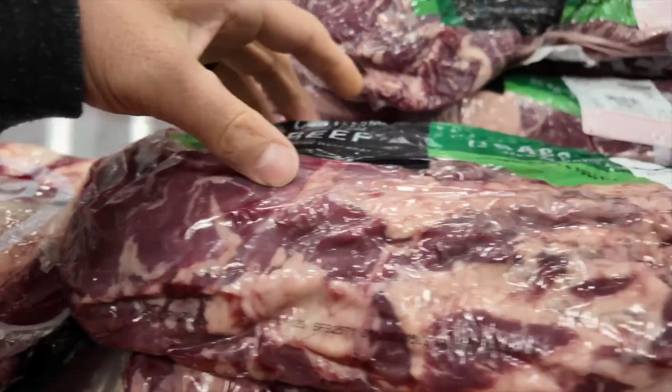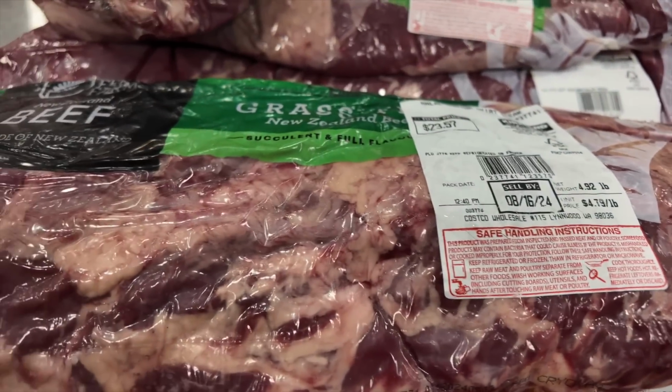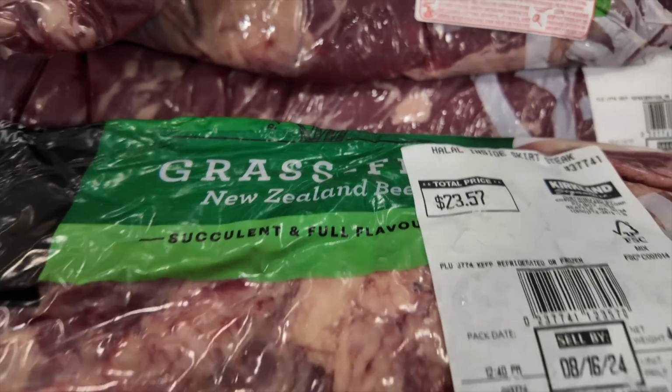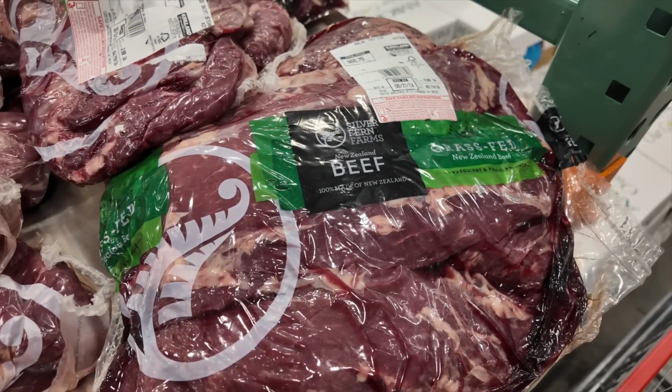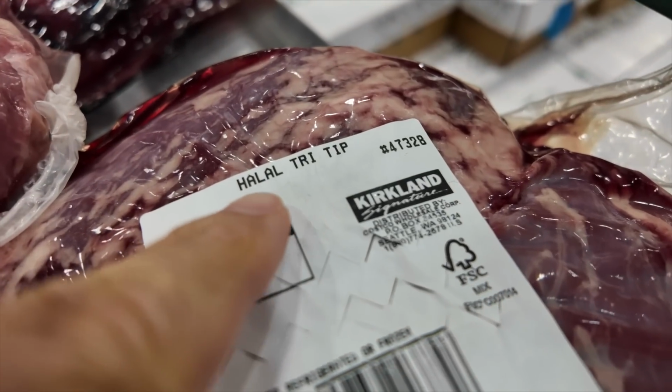I'm telling you, skirt steak is one of those cuts that you definitely see going really quick, and they have a grass-fed option. It's from New Zealand. I don't know if that makes a difference for grass-fed lovers, but yeah, it is. This whole thing is tri-tip. Something I've noticed is halal right there. See how it says halal?